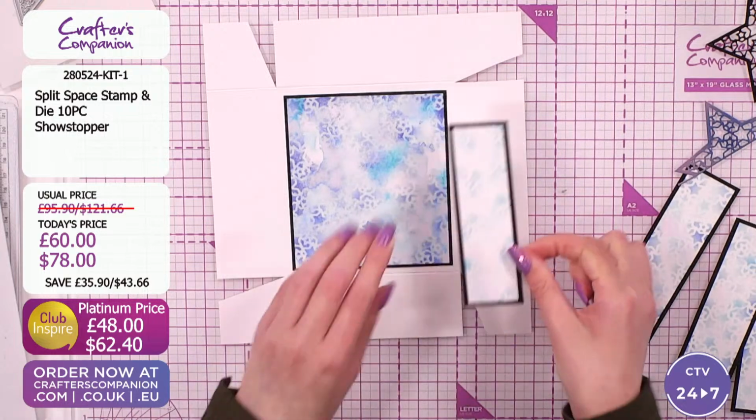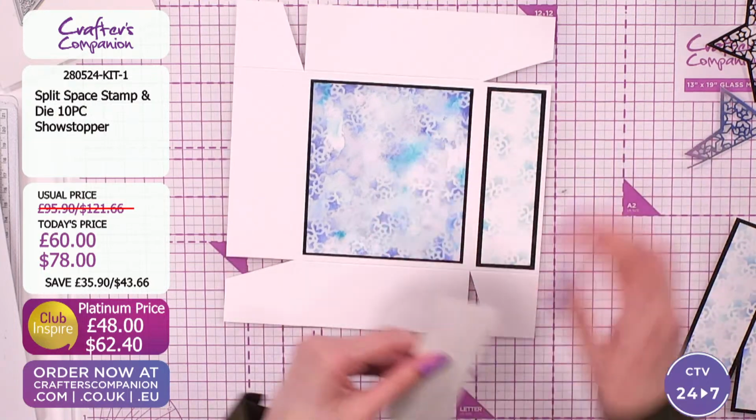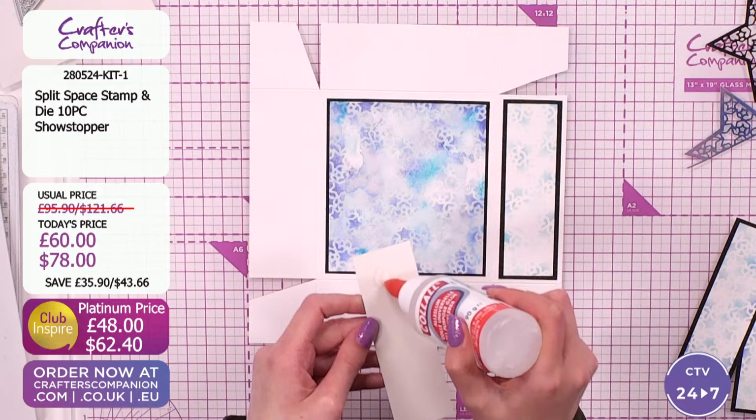So let's go in with our couple of side panels. We've got the 2 longer side panels, obviously for the longer sides of your box, and the 2 slightly shorter panels. And we're just going to go ahead and glue these onto our box.